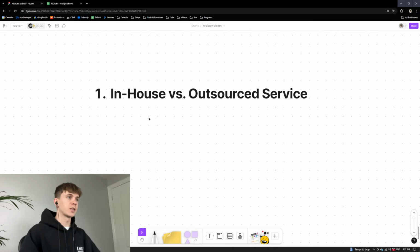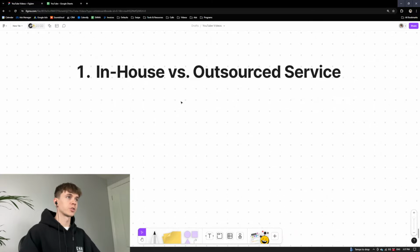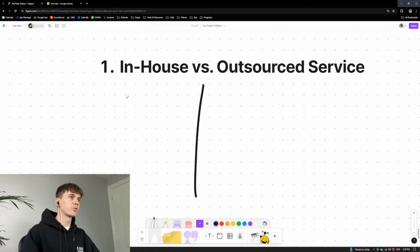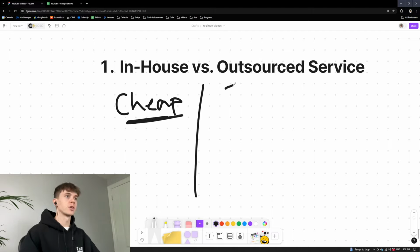So diving into in-house versus outsourced service, a lot of people naturally want to hire a media buyer, for example. So there are pros and cons to each, where if you hire in-house, it's always, always, always going to be significantly cheaper to hire and do everything in-house. So that's the first thing you're going to want to look at.